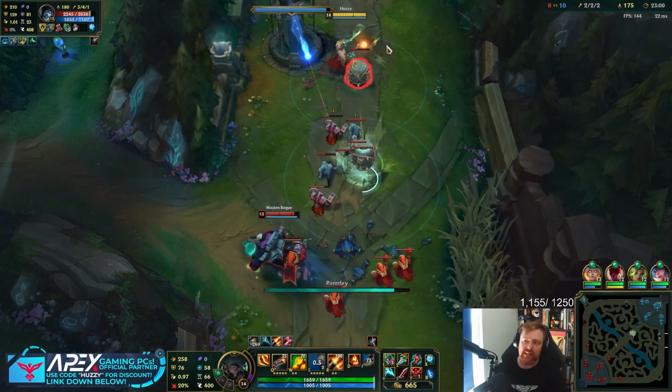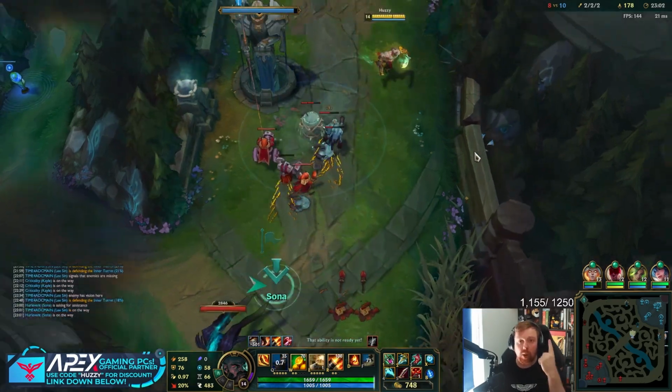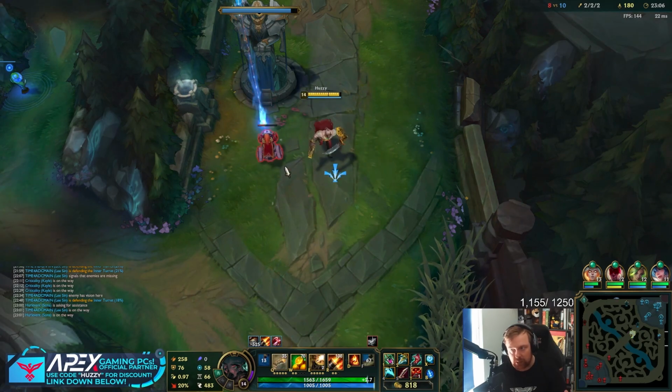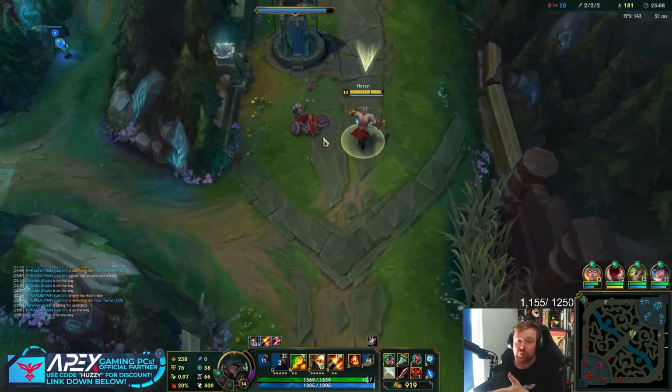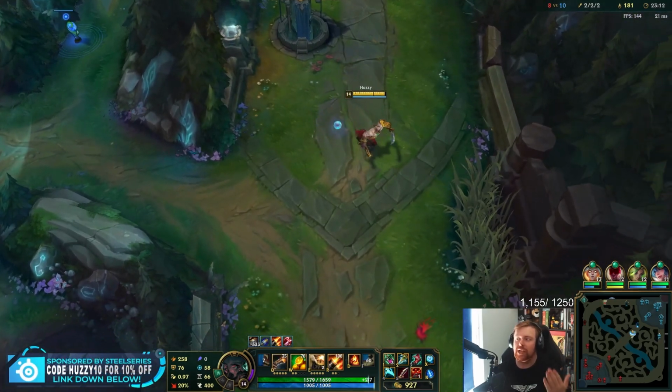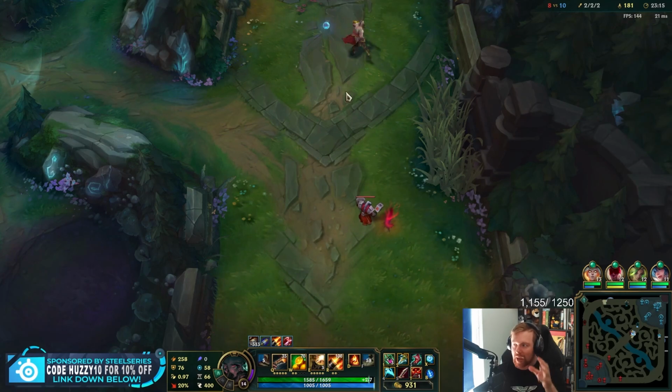Oh, our inhibitor's dead now. Okay. Well, then the next push. Oh, one of our Nexus turrets is dead. Okay. The next push. Oh, our other Nexus turret is dead. Okay. And then one or two more times after that, oh, the game's over. He's ended the game in a backdoor split push. You can't just let him do that. You have to answer it.